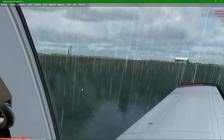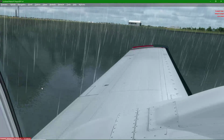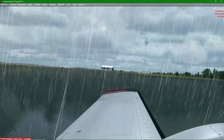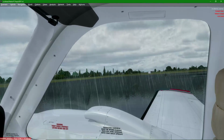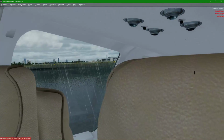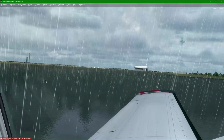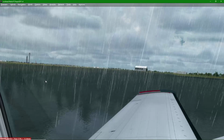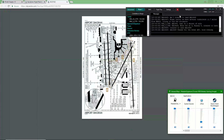You can disconnect and then reconnect as an observer, Micro. Well, I'm sure I can. But I'm still in the airplane, so why would I do that? This weather is beautiful. I'm gonna turn on Rex and see if it looks any better.